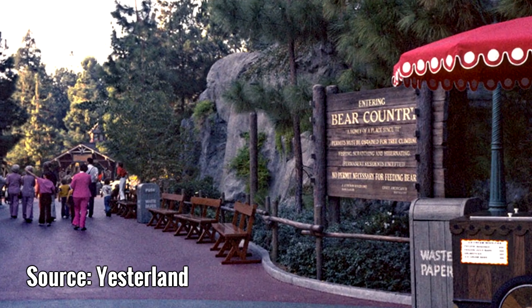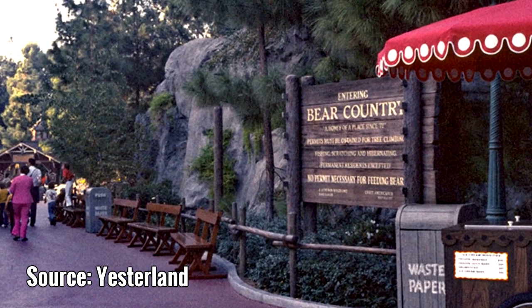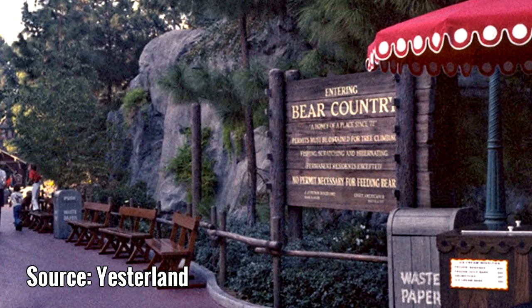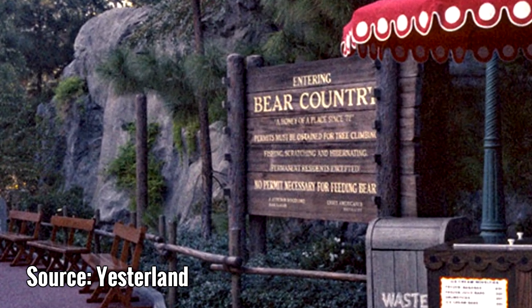Back when Disneyland's Critter Country was Bear Country, you could have heard a bear snoring. It was in a cliffside cave not too far from the Haunted Mansion. This was once the home of Rufus the Bear.